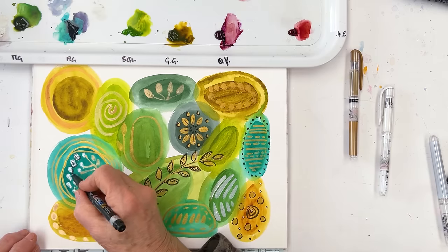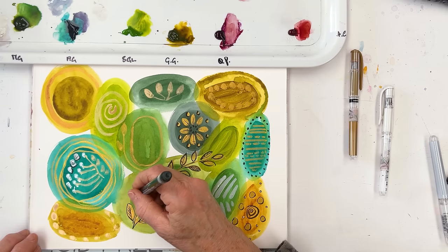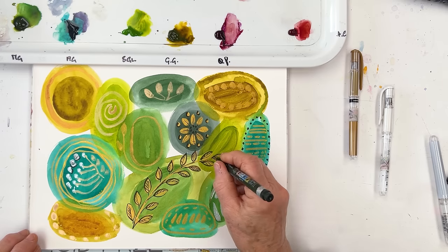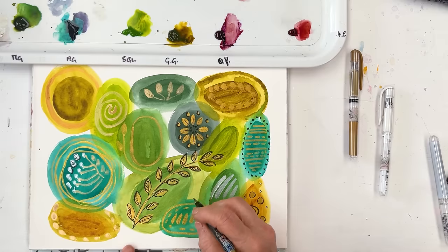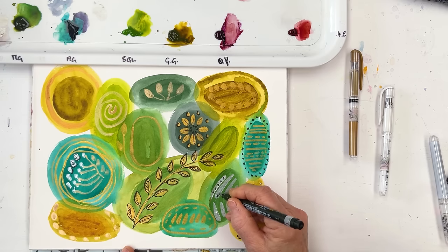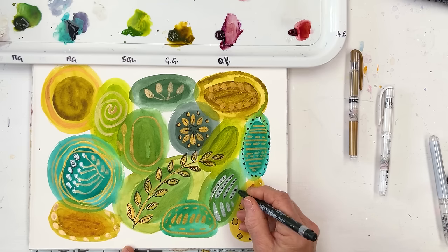That paint's a bit wet. I don't want to spoil the pen by going into that. So let's finish these. That's dry. So this ink from this pen will go over the Kaleri metallic paints quite easily.